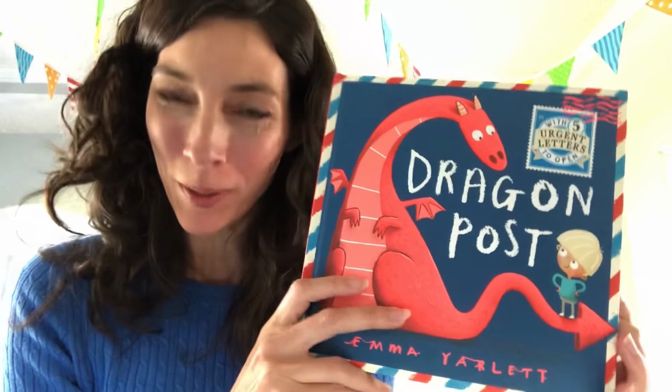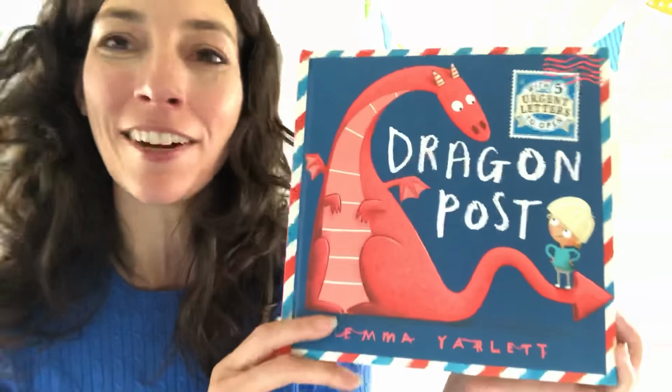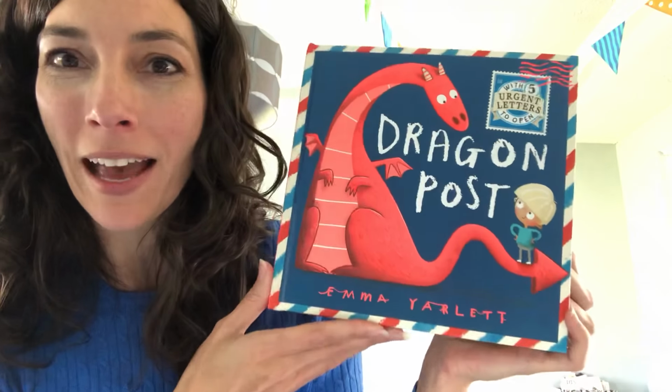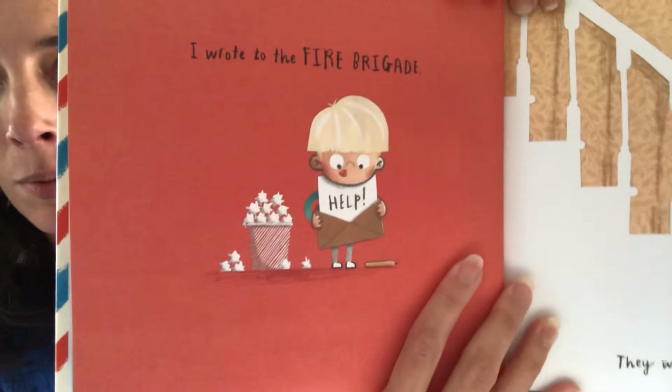It's called Dragon Post. It just released. I have tested it out with all 4 of my kids, and they are all obsessed with this book. It has 5 letters that actually come out to this boy, Alex, who finds a dragon under his stairs. And this book, look at this awesome kind of neon orangey dragon. You might recognize the beautiful illustrations by author and illustrator Emma Yarlett, who also designed Nibbles.